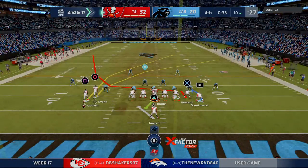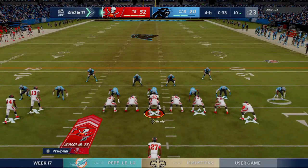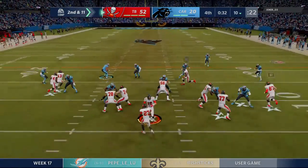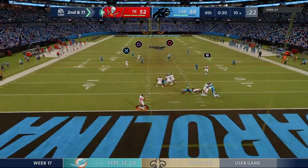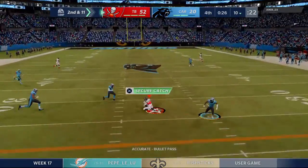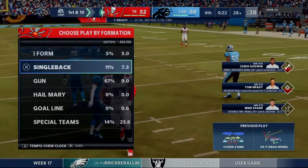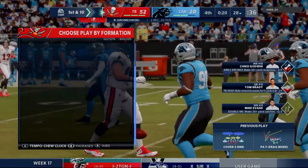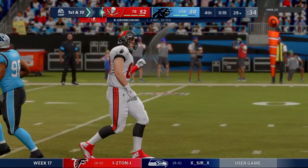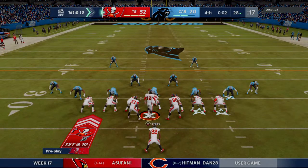Second and 11. Get that quarterback at all costs. Brady going to fake the give to Jones and set up to throw. And he's taken down, but not before he gets this across the 25-yard line. That one good for a first down pickup of 18 yards. First down, Tampa Bay.